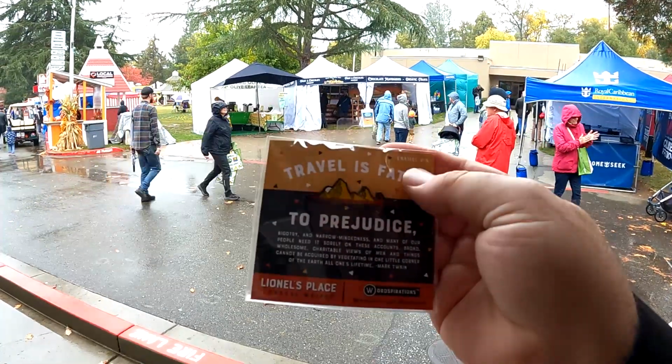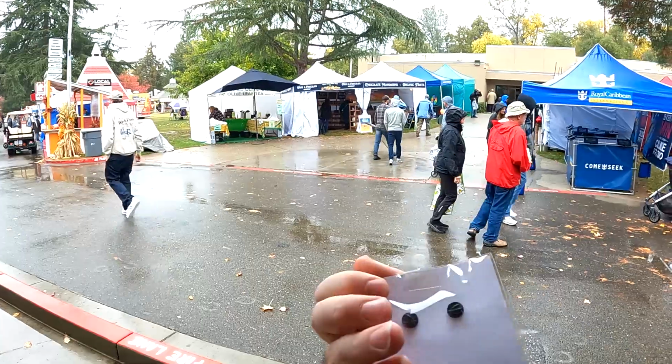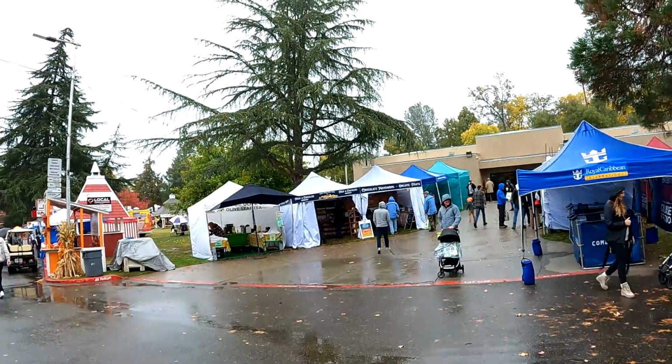Yeah, it's a nice little sword with mountains that represent travel. Yeah, nice little pins, and they will go in our pin collection.